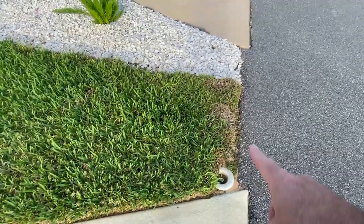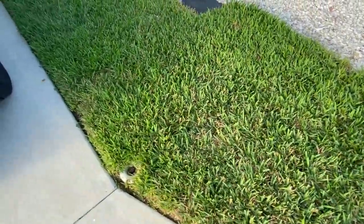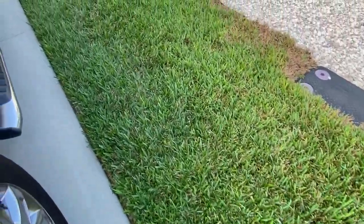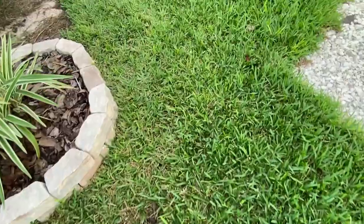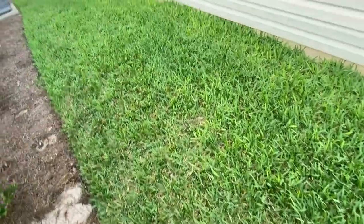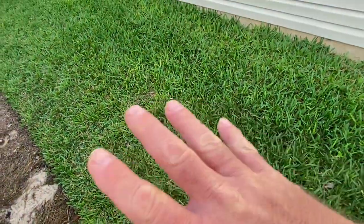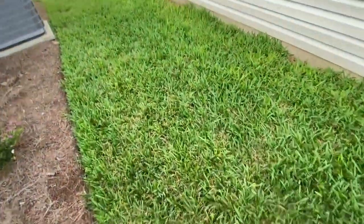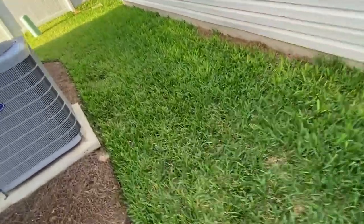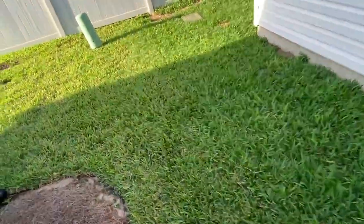Now this side, that got messed up, and all along in here, it took a hit a little bit, but it's coming back in. I'm going to walk around here a little bit. I did have some damage running alongside here one time, and since I've been treating it, it's all starting to come back in. It's really looking a whole lot better, but it just takes time to heal.